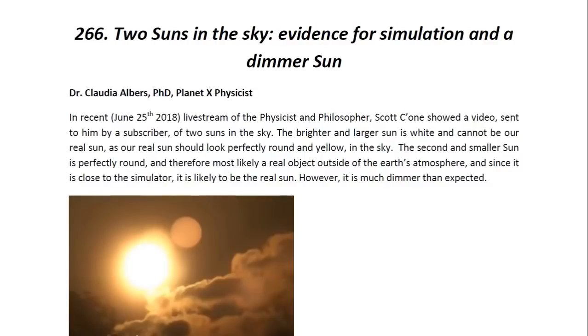The brighter and larger sun is white and cannot be our real sun. As we can see here, it's white. Our real sun should look perfectly round and yellow in the sky. And the second and smaller sun is perfectly round and therefore most likely a real object outside of the Earth's atmosphere. And since it is close to the simulated one, it is likely to be the real sun.